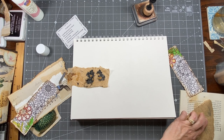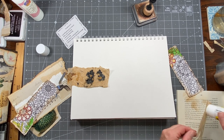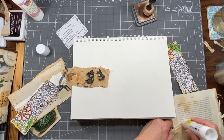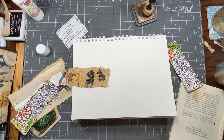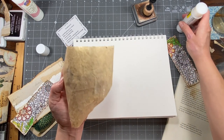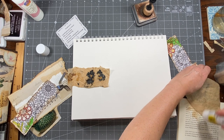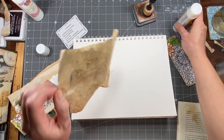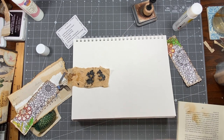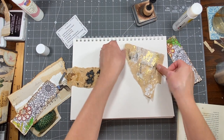So yeah, lots of stuff goes through your head when you're trying to come up with all these crazy prompts, and I like to try to make them go together, so it's not just a bunch of random things stuck to a page. I like it to sort of have a story or something like that.